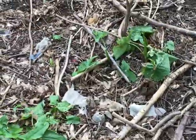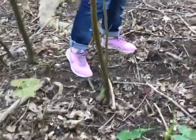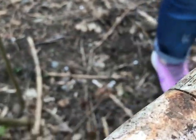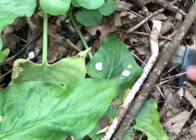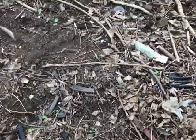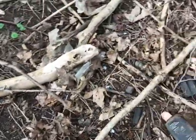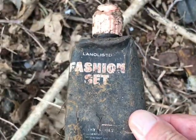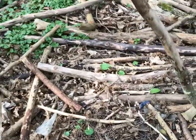What have you found? Roll on deodorants. Body spray deodorant. Plastic. 60s, early 70s. Oh, I just dropped that. Bit of blue and white. There it is. There's another old fashion set. Was it Langley's or something? Is it to set your hair or something?